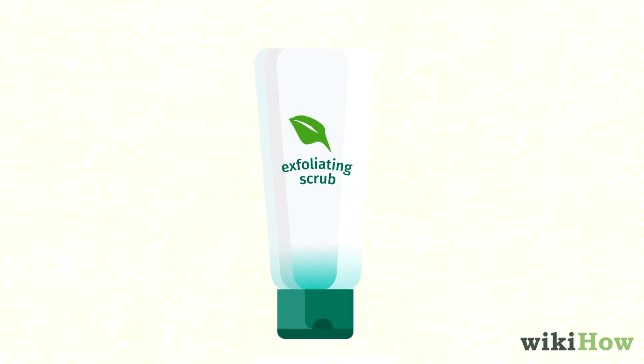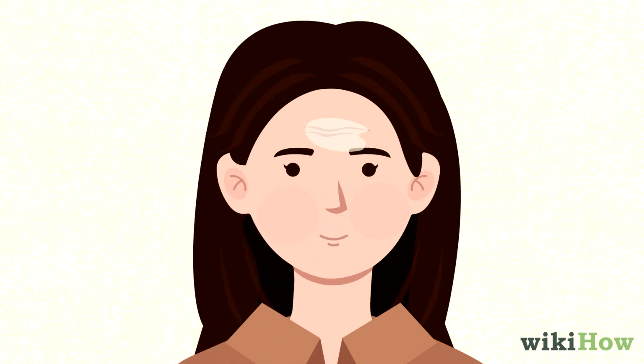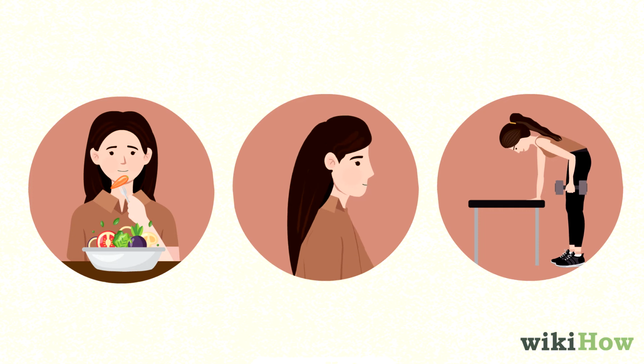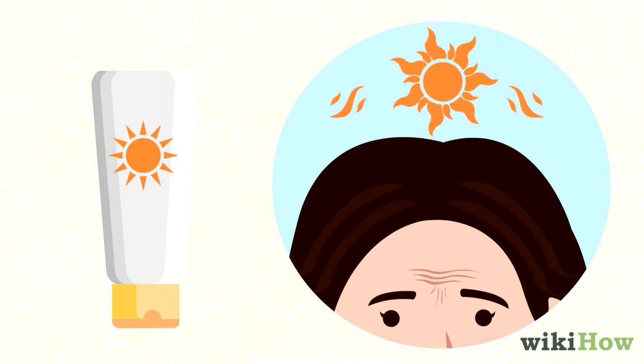You can also incorporate an exfoliating product that contains glycolic acid into your skincare routine. Glycolic acid exfoliates the skin, revealing healthier, smoother skin underneath. Eating a healthy diet, staying hydrated, and exercising regularly will also keep your skin looking its healthiest. Remember to always wear sunscreen when you're outdoors, since sun damage accelerates aging and can make forehead wrinkles worse.